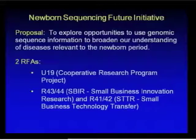So I'm going to be presenting two different RFA concepts to you today. The first of these is a U19 Cooperative Research Program Project Award. So this is like a program project, but as a cooperative agreement. And these came out of the Newborn Sequencing Future Initiative that we've been working on in collaboration with our colleagues at NICHD. Overall, the goal of this proposal is to explore opportunities to use genomic sequencing information to broaden our understanding of diseases relevant to the newborn period.